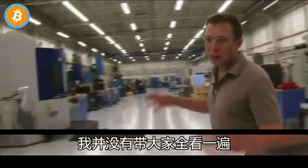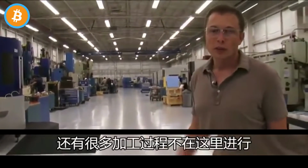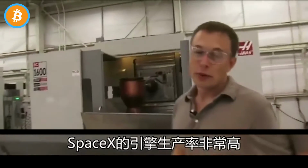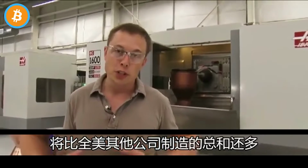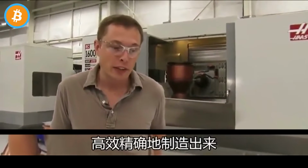I haven't gone through everything because there's a lot of detail here and some of it's proprietary, but it gives you a sense for what's capable. We've actually got a lot of off-site machining that we do as well. We have a very high engine production rate here at SpaceX. This year alone, SpaceX will make more rocket engines than the rest of US production combined. And next year, we'll make more rocket engines than any country in the world. So that's a lot of rocket engines that all have to be made very efficiently and very accurately.